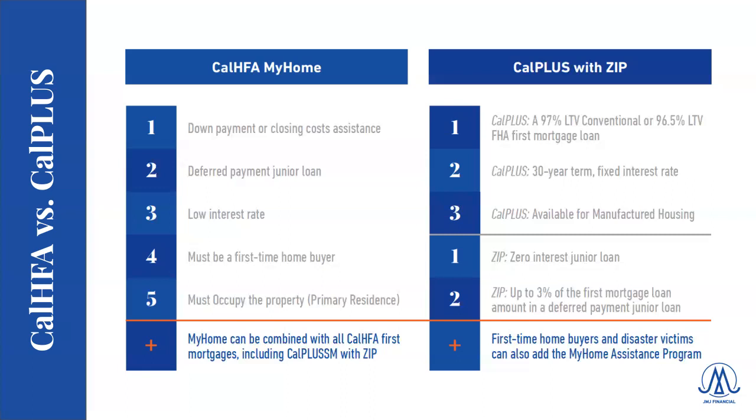Typically, what I tell people is get into it, and then refinance out of it. That's exactly what I did on my first home, and refinanced out.